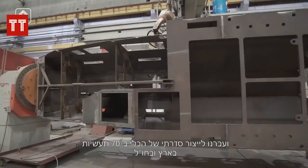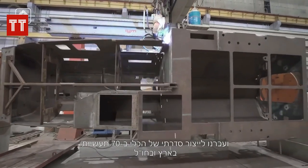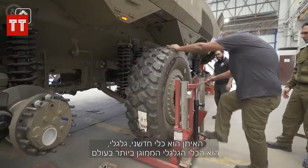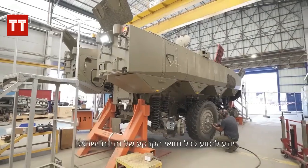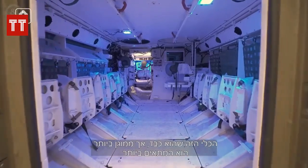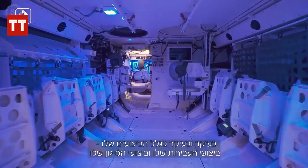So why do all those vehicles look the same? The development of the Eitan incorporates decades of experience in hybrid urban warfare that resulted in the most heavily armored and technologically advanced wheeled AFV in the world. The Eitan was first announced in 2016, and then it was field tested until 2018.